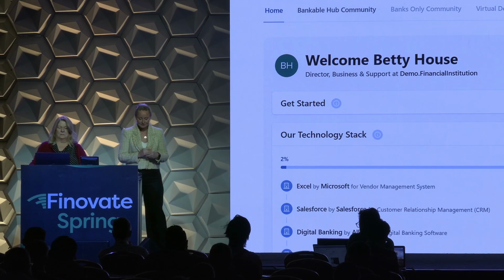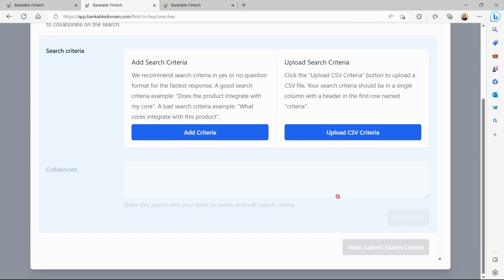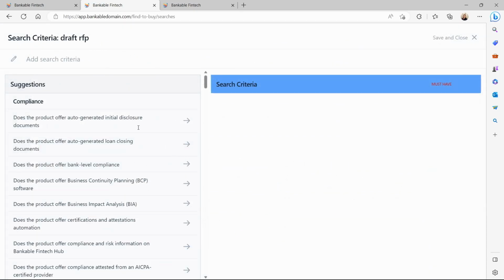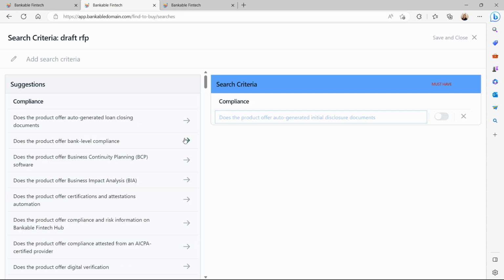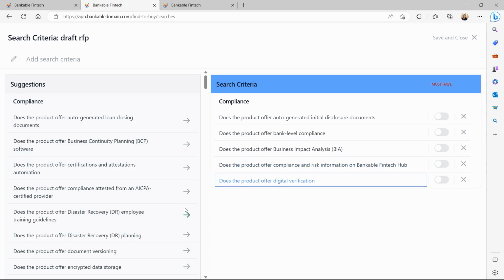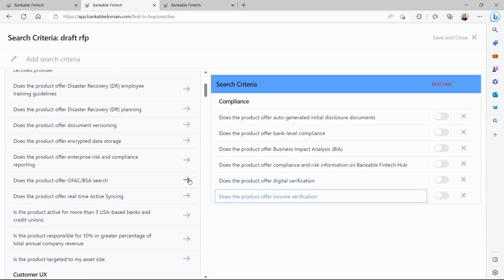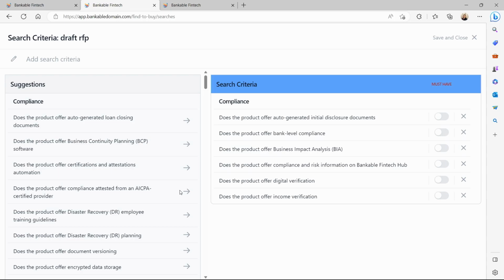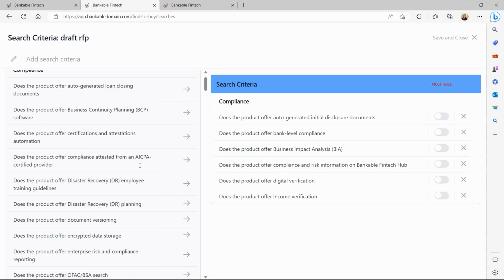Let's look at how. Let's say I'm an employee of a bank or credit union. My financial institution is in need of automation. I've already used Bankable Fintech's Quick Search and Business Priorities Research and Planning software tools. Now I know that to meet our goals, I need to automate commercial loan origination and processing, and I need to do it ASAP. Here's a draft smart RFP that my team started. Let's see if I can add anything to it.